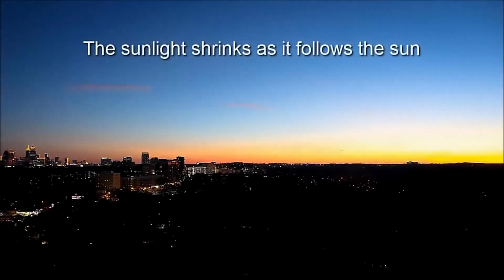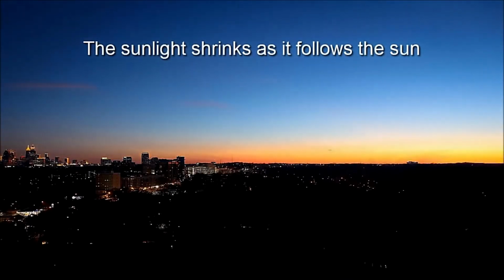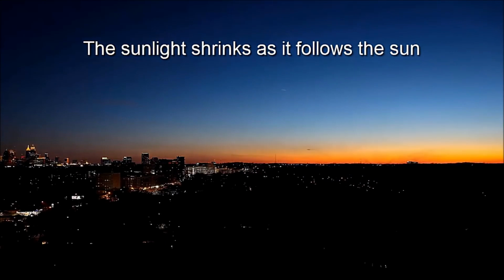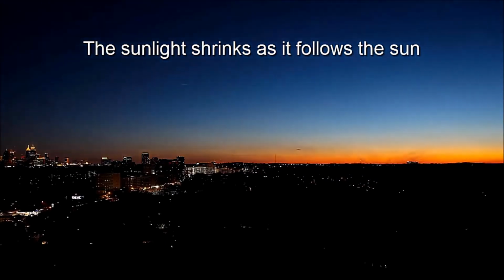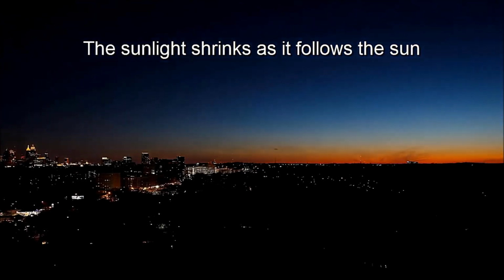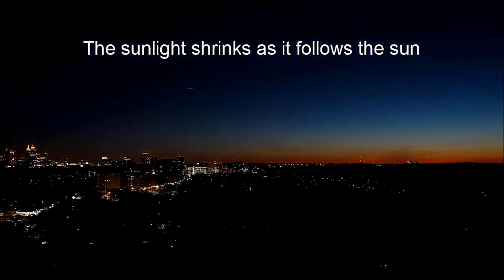Okay, in these next three slides, the sun is almost set already, behind the horizon. But watch as the sunlight shrinks and follows the sun. It's definitely a locally illuminating sun. Not far away, not very big, and definitely not 93 million miles away.